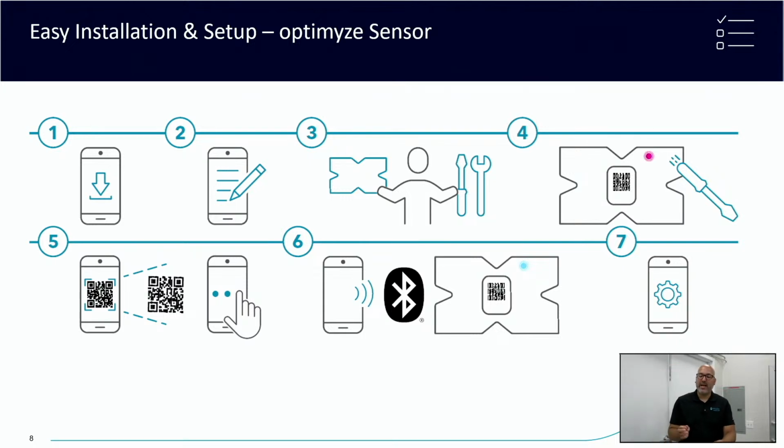So you'll hover that magnet over the little LED or Bluetooth icon on the top right of the sensor. You hover it until it flashes pink. Once it's flashing pink, it's letting you know that it's in pair mode. You'll take your mobile phone, scan the QR code, or you can manually put in the serial number. So under the QR code, there'll be a serial number. You can type that in as well.